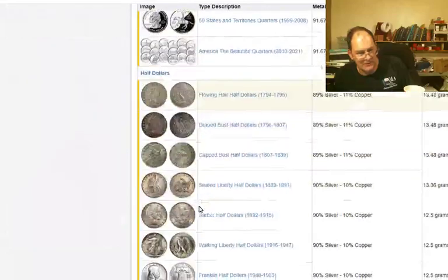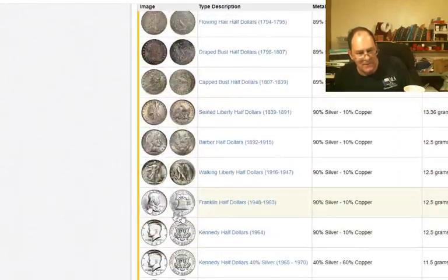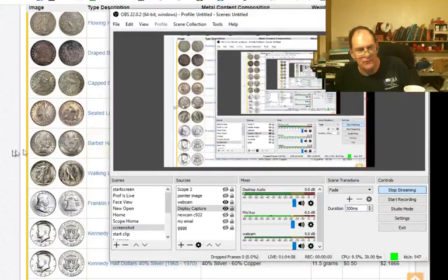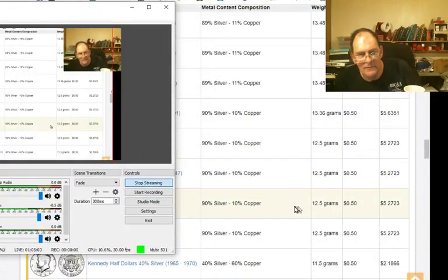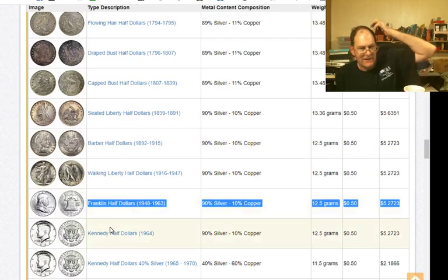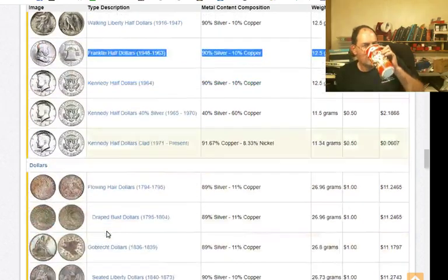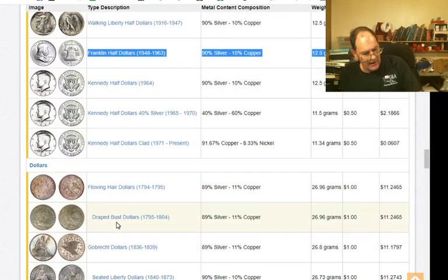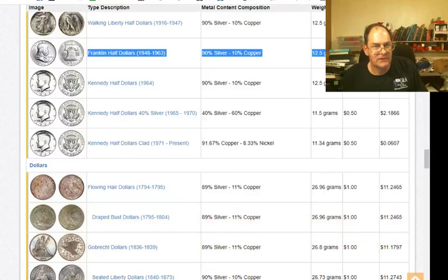Okay, let's see. There. A Franklin half melt value, $5.50. Let's look at it over here. Can we see that all right? Let me see if you can see what I can see. There, Franklin half, 5.27 is melt value. If you can get a half for melt right now, you're not hurting. You're doing just fine. Well, pick up what you can when you can and keep on going.